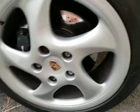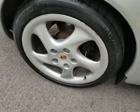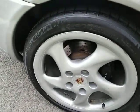This wheel looks excellent, no rash on it. It's got the nice Porsche covers there for the air inflators. I can't get the word out of my mouth, but it has those stem covers, which are nice. This wheel has a little bit of rash on it. It's the one I was thinking of on the curb side, of course. But it is what it is. It's not super bad, but it's there.